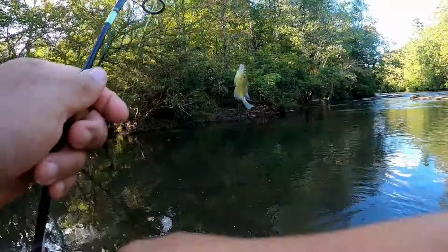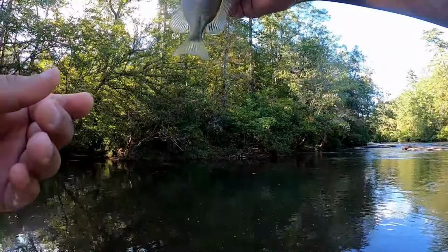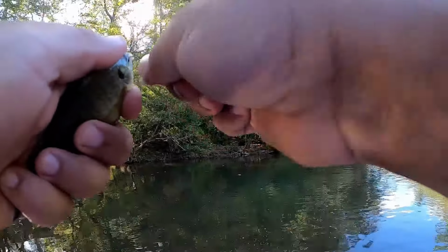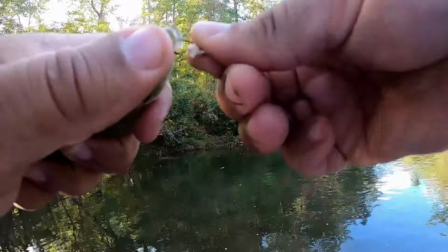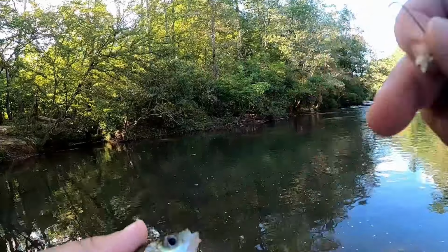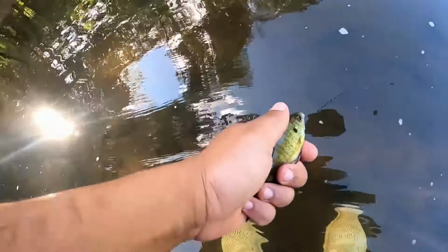Got him. Here's another little bluegill. He looks sickly too, so we're gonna let him go. He's got something going on right there. Yeah, we don't want to mess with him.